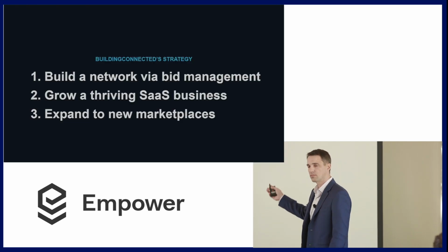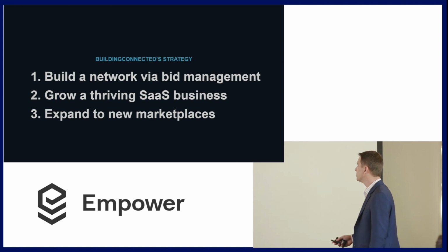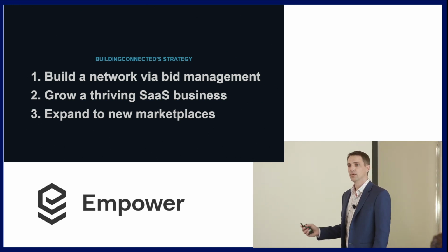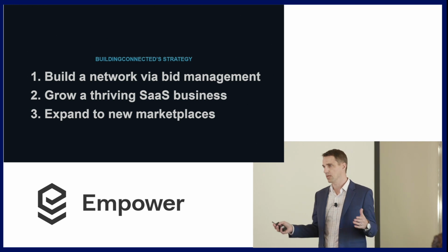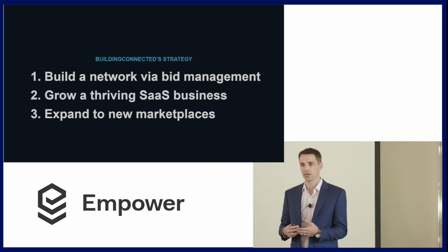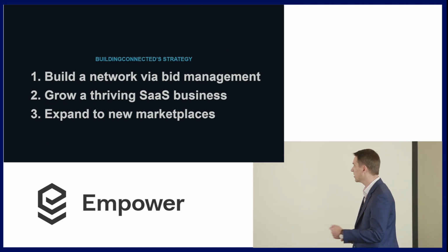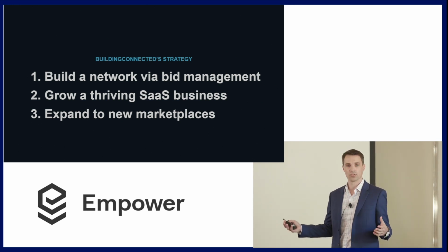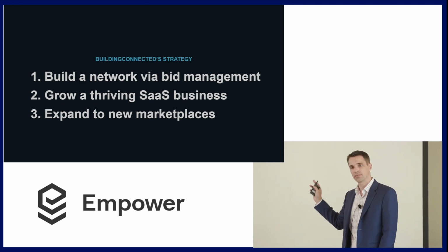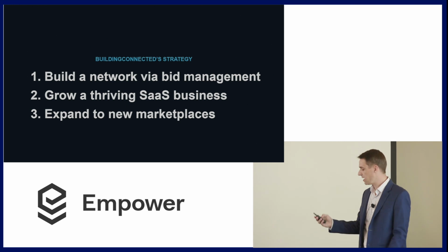Building Connected, this was our strategy. We had 3 landmarks that built upon each other to get towards our vision. The first one was build a network of contractors through bid management. So the bidding process is when a general contractor, usually the project manager, will invite subcontractors to bid on the different trades, the concrete, the electrical, et cetera. And there's a ton of people involved in this process because it's kind of a selection, soliciting, trying to get these bids back. We knew that was a good spot to start to build a large network around. Once we got there, we wanted to grow a thriving SaaS business on top of that, then expand into new marketplaces. So these were our huge landmarks that we're going to try to tackle.